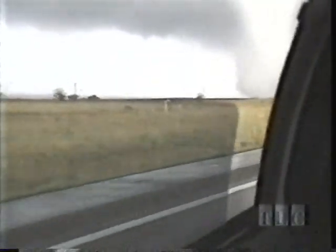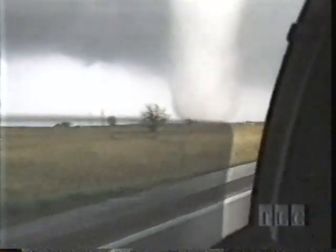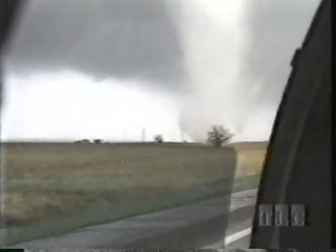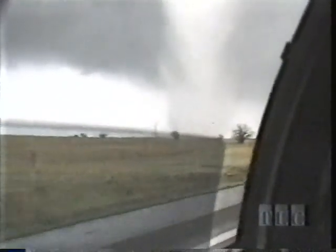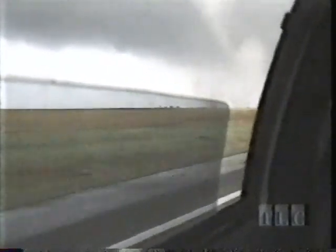Attempting to outrun it to the only structure within miles, a highway overpass. Keep going, man, keep going. Faster? No. Lots faster, Greg, it's catching us. You gotta go, buddy. The twister, though, was gaining on us, and we made it there just moments before it struck. Get up under the girders.